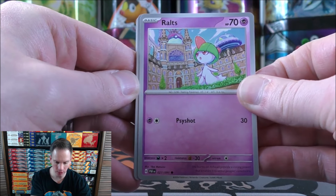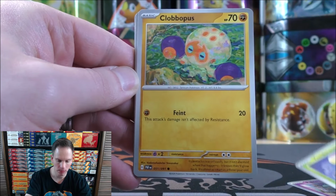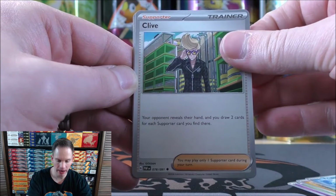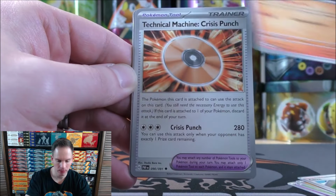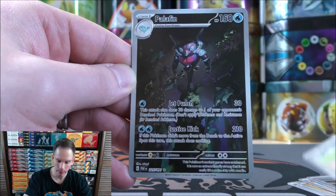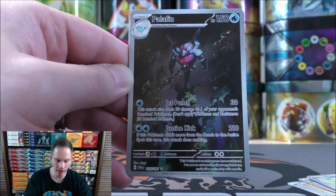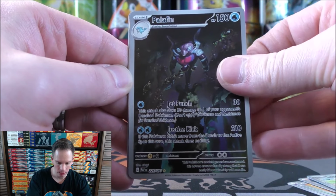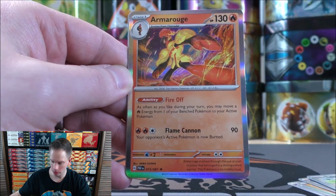Ralts starts this one. Tadbulb, Clobbopus, Frigibax, Clive, Charmeleon, Crisis Punch, Lechonk, Palafin, so another illustration rare. I've done very well with the illustration rares with my openings. And the final card would be an Armarouge.